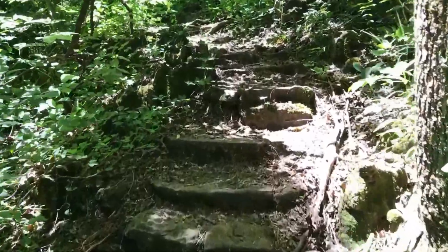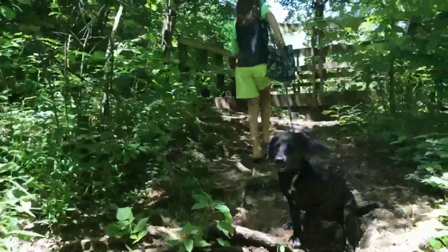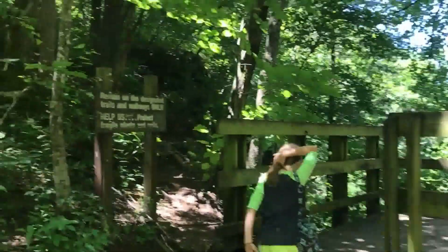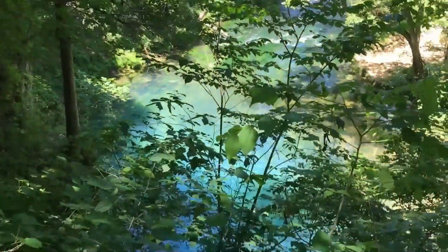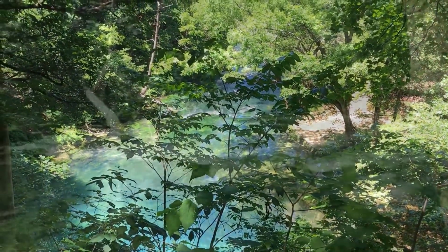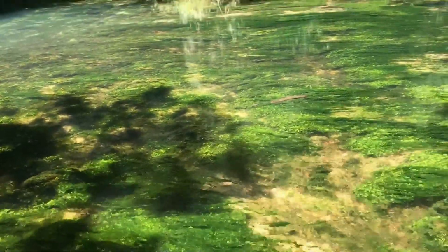Alright, we're going to walk up behind the spring. There's some rock steps. Here is a lookout. Lookout only. No diving. And stay on the platform. Watercress underneath there. So bright green.